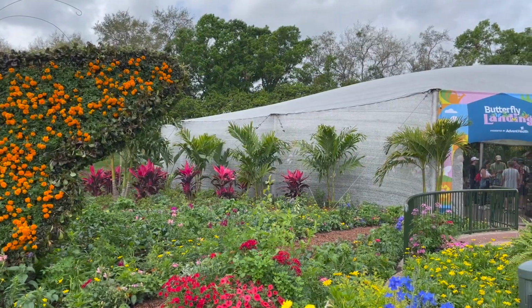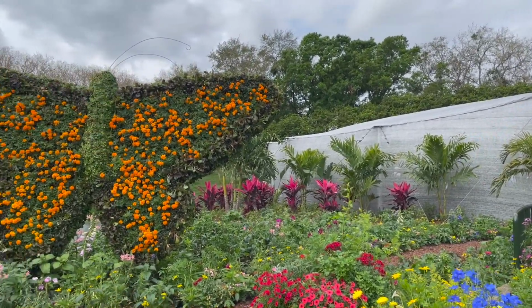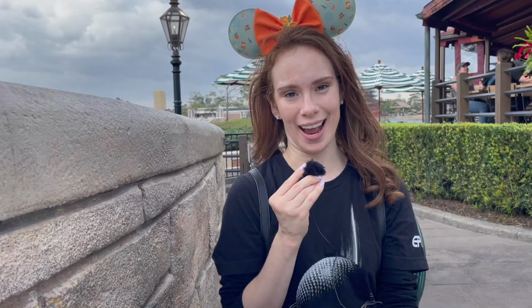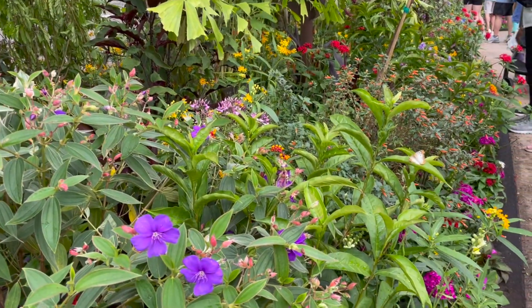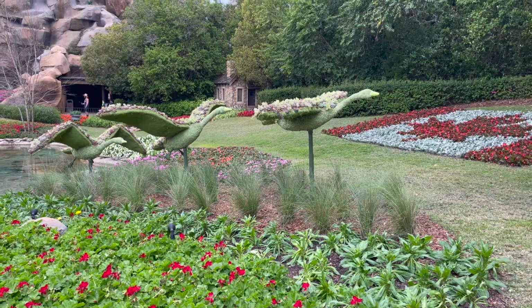Although no matter when you do come to the festival, get to the butterfly landing earlier in the day. It's a little less crowded and the butterflies are flitting about. It's so precious and such a sweet place to hang out. Now, the butterfly landing doesn't have official opening hours. It's kind of later morning and closes around dusk. I love that such a beautiful thing is free with your EPCOT admission, especially as Disney is getting more expensive and more overwhelming.